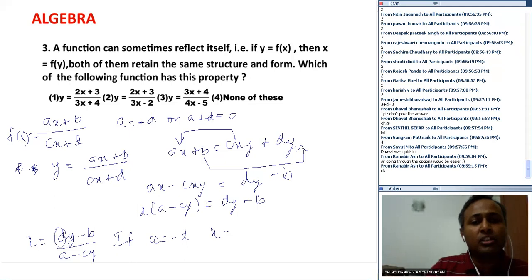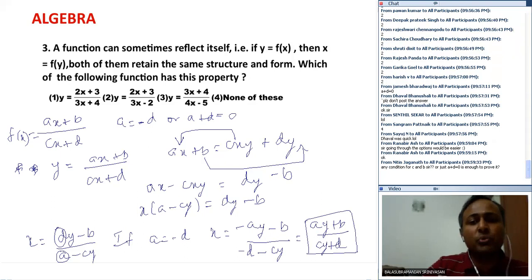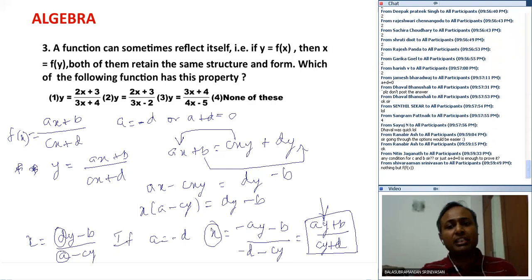So the numerator becomes minus ay minus b, and in the denominator the a becomes minus d minus cy, which means to the form (ay plus b) by (cy plus d). There it is. When I substitute y, I get x back. So f of x is equal to x. That's it. When you reflect it, it comes back to the original x. And that is the simple point, right?